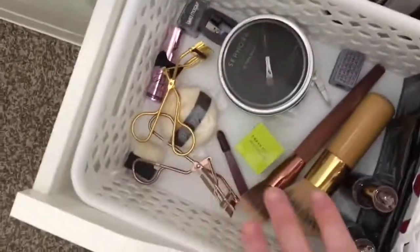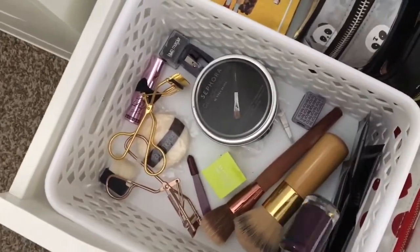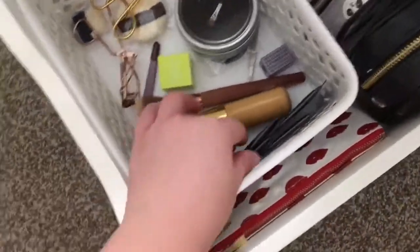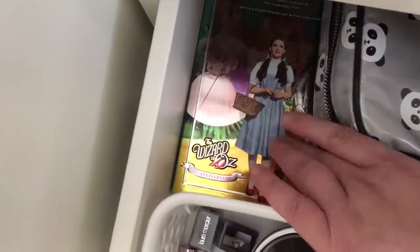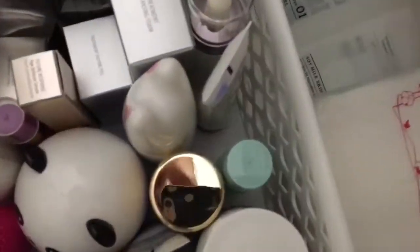This one has basically a container with tools and whatnot. The color switch, a couple Urban Decay polishes, a couple random brushes, eyelash curlers, makeup wipes, brush wipes, etc., makeup bags, and then the Wizard of Oz nail kit from Julep, which I do love. Okay, I'm gonna get down here.